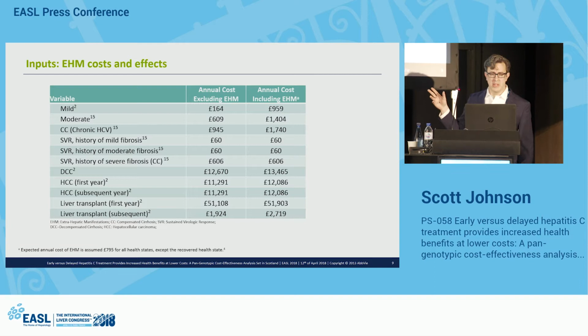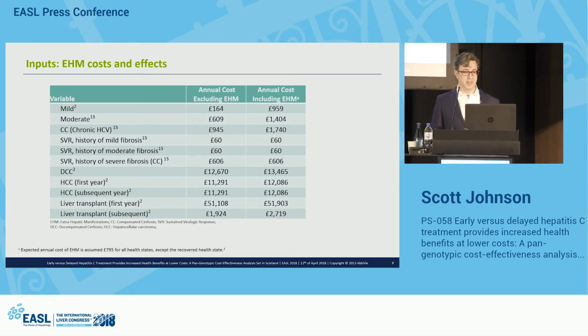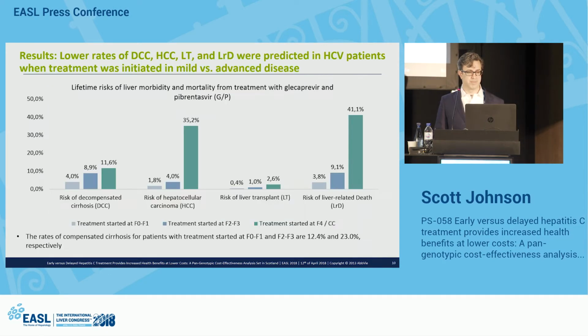So if you note, we have costs corresponding to those different health states, those different bubbles on that diagram, and there are some that have extrahepatic manifestations. They're on the right, and in the central column, you can see that excludes extrahepatic manifestations. The difference would be from all those causes aside from the liver complications.